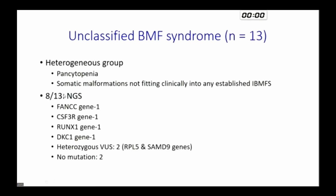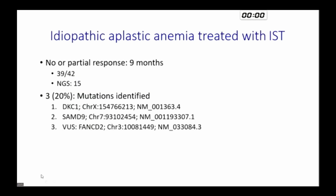So NGS was performed in 8 of these. So one had Fanconi. So CSF3R is found in congenital neutropenia. RUNX1 is associated with MDS and then DKC. And again, the enigmatic VUS and no mutations in 2.